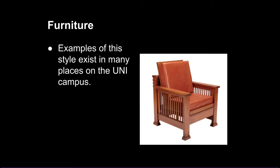Frank Lloyd Wright did a lot with furniture as well. We actually have many examples of this style on the UNI campus. In Lang, there are some excellent examples, and in many of the other buildings as well.